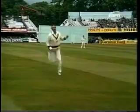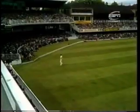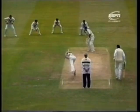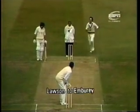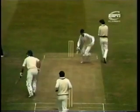And there's one that'll pick up a bit of moisture in beating Lillee. A fine shot. And nicely timed stroke this by Peter Willey. Big two there. Confuse the fielder.